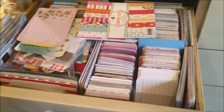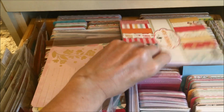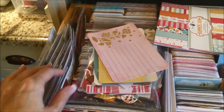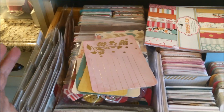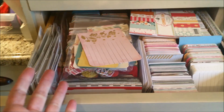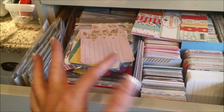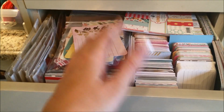This side has just all of the rest of my Project Life cards. There's a few on top that I need to put away. They're mostly separated by color, so I can use them as journaling blocks, but they're also separated by core kits. Anytime I buy a core kit, I give half of it away right away. So I still have too many. I don't think I'll ever get through these. I need to go through them again and figure out what I really do want to keep and what I really will use. But for now, they're just in here.